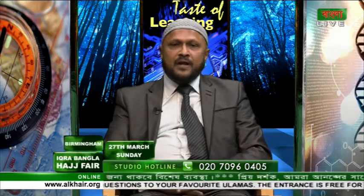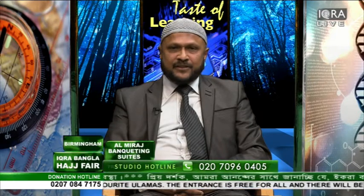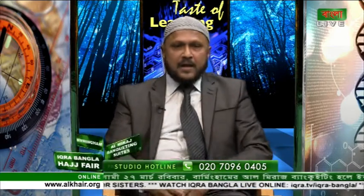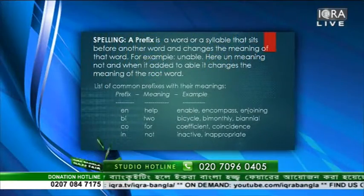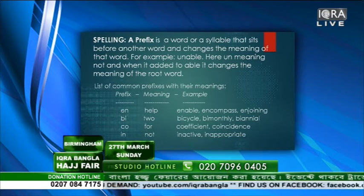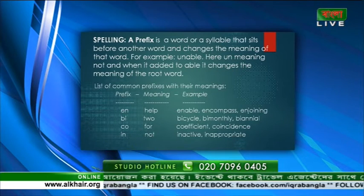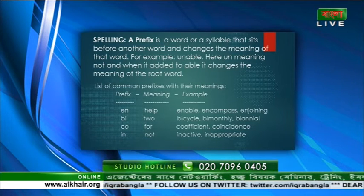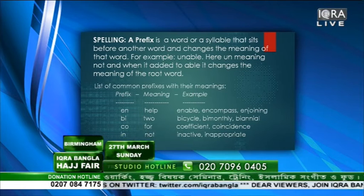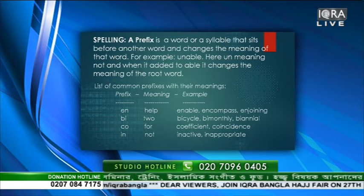If we look at slide 3, we will see some prefixes which commonly come in our words to construct new words and add extra meanings. On slide 3, you can see the prefix, the meaning, and an example. The prefix en commonly comes, meaning help, though there might be more meanings around it. The words that can be constructed are enable, encompass, enjoining.